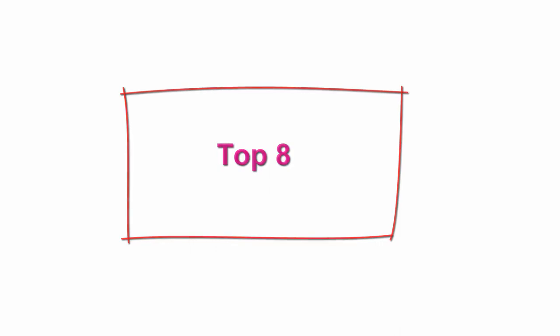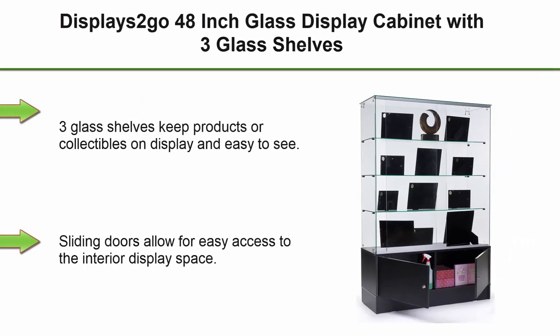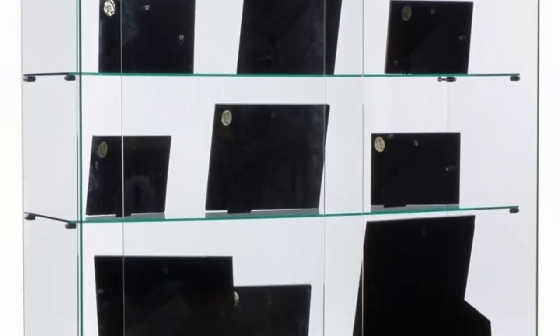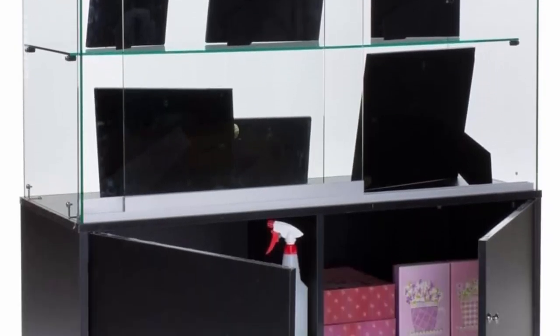Top 8. Displays 2-Go 48-inch glass display cabinet with 3 glass shelves, separate storage area and base, sliding doors, black. 3 glass shelves keep products or collectibles on display and easy to see. Sliding doors allow for easy access to the interior display space.